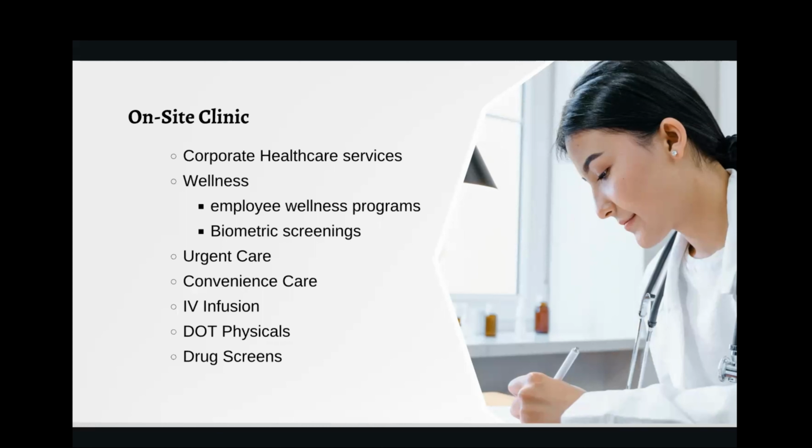So someone who maybe can't get to their provider's office, somebody who's traveling, somebody who's busy and can't take the time off of work to go in and be seen. These are those types of healthcare services. So corporate healthcare services, wellness services. You could do IV infusions, urgent care, DOT physicals, administrative exams, drug screening, biometric exams, employee wellness physicals.